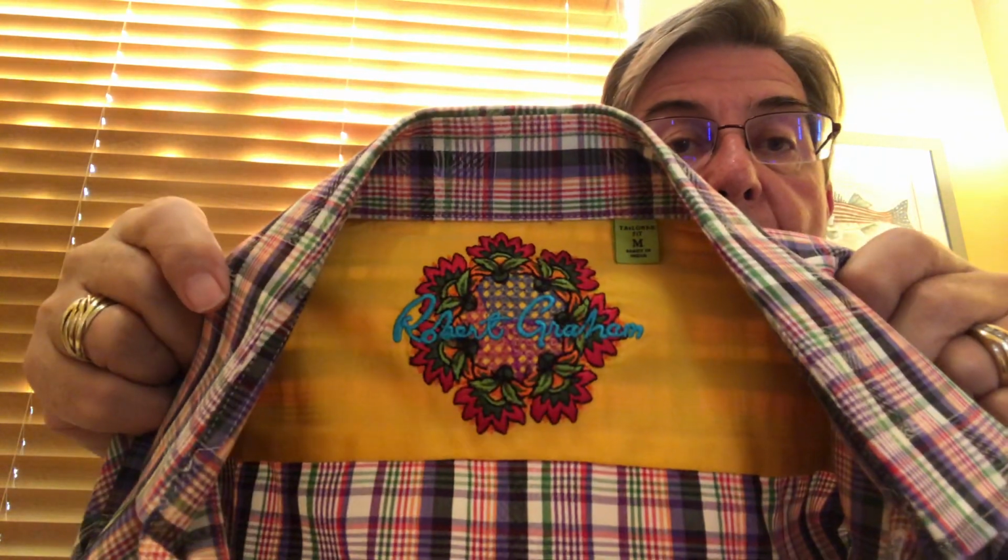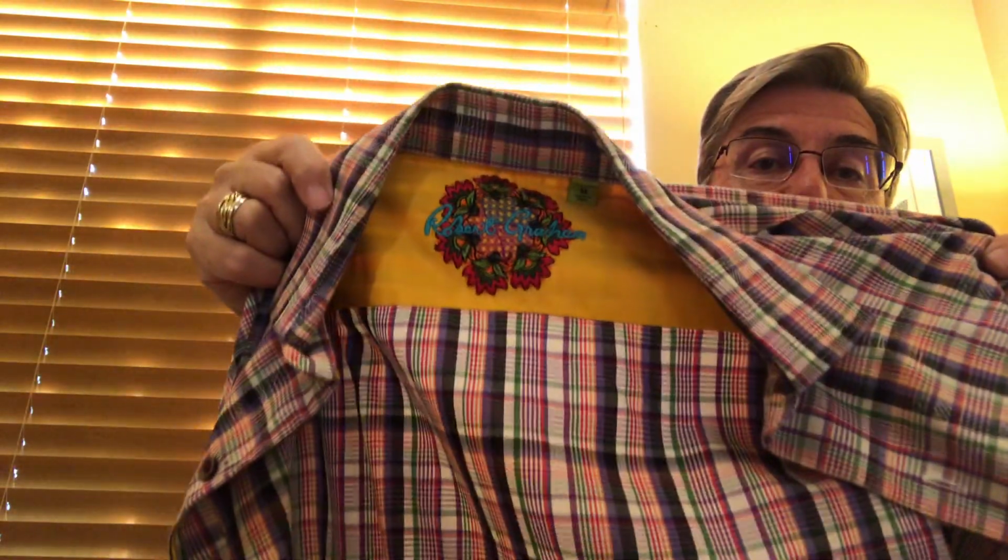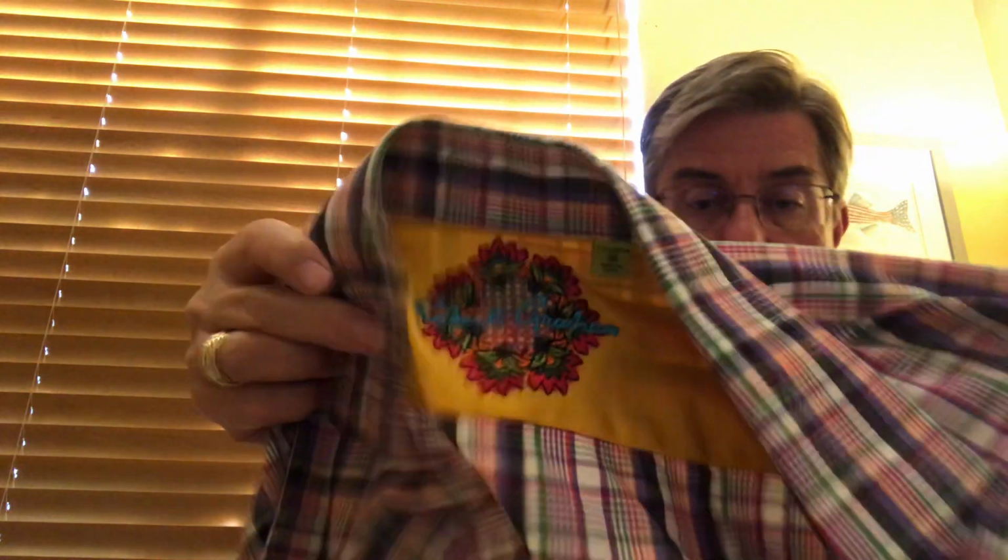Again, it's only a medium. It's not the wild west Robert Grahams, the crazy wild ones you see. But again, this is a conservative looking shirt. It's got the nice embroidered yoke in the back, and no rips, tears, or holes.